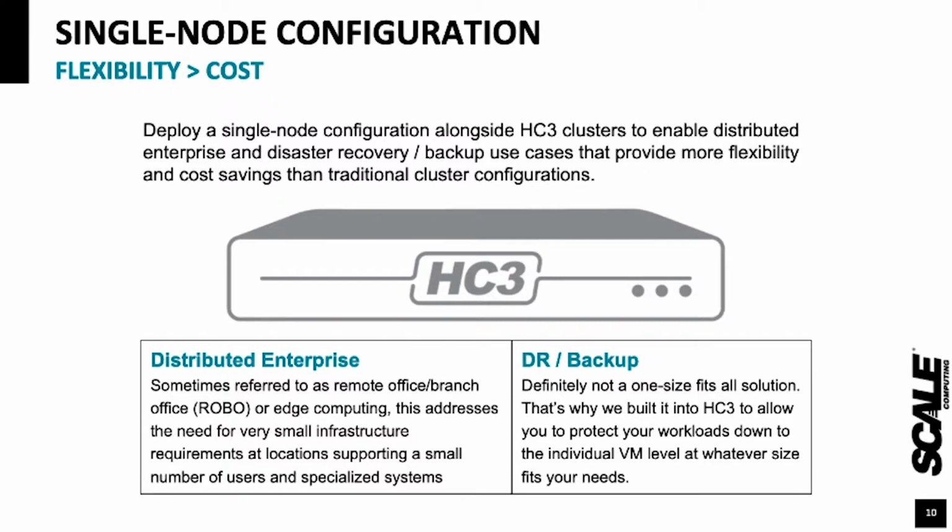So being able to deploy a single server or a single node really gives you some flexibility in expanding your DR options, expanding your backup options, and it even becomes a DevOps extension. You can use it as a place to stage patches, test deployments. It's not just another extension of the distributed enterprise or having a remote office. Using a single node deployment as a full backup target really gives you some flexibility.